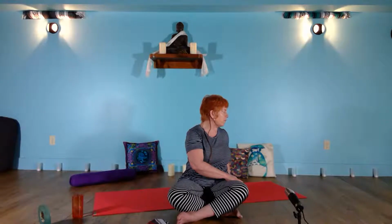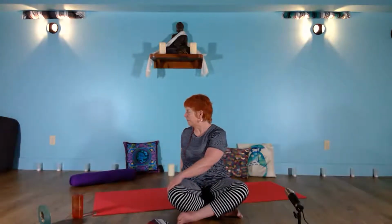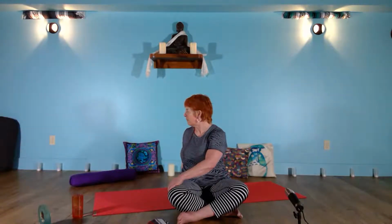Breathe in tall. Exhale, twist. And one more time. Inhale, tall. Exhale, twist. Inhale, sweep through center. Breathe out, twist to the other side. Inhale, sweep through center. Make your way into a child's pose.